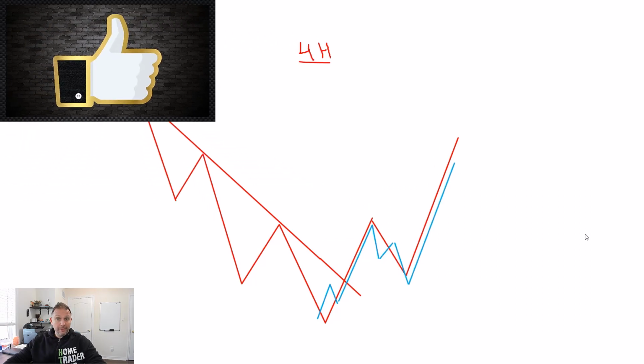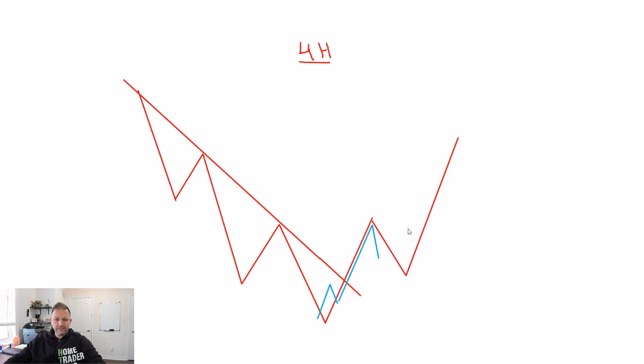ABCD is like 2 corrective, right? 2 pullback waves, or a range and breakout. These are the waves I want you to remember. When these shorter time frames lines are lined up and synchronized in the higher time frame, you got a phenomenal opportunity of twice the price. I love to call it that, as I said at the beginning. And that's where the power comes in.